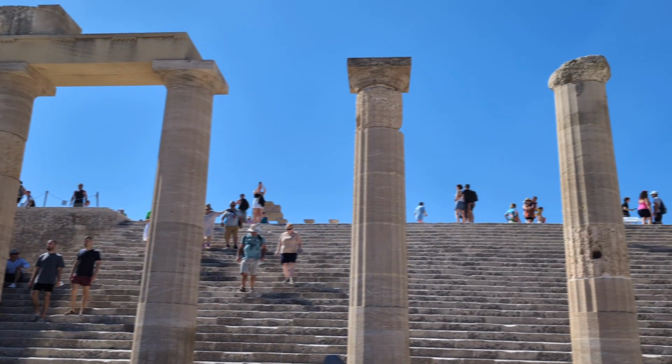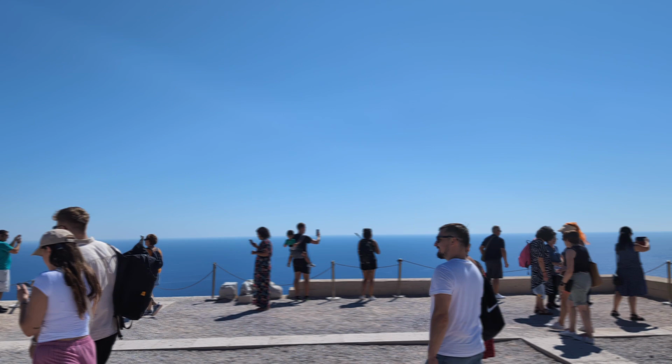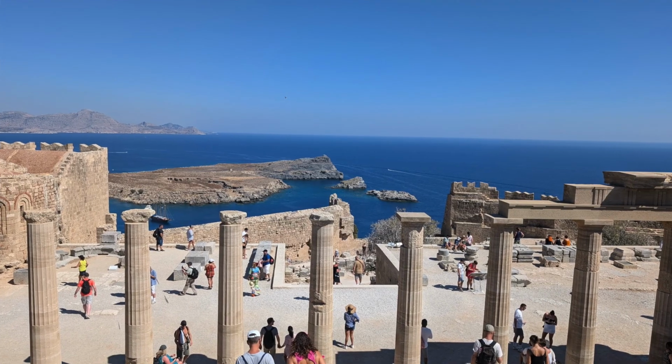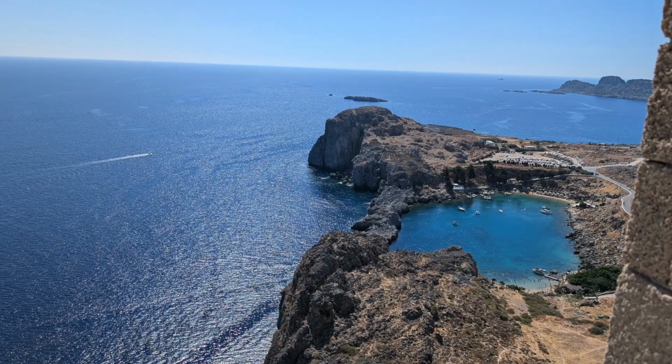Now the views from the Athens Acropolis were of the city of Athens, but the views from the Lindos Acropolis were literally of the ocean. And we got so lucky with the weather. It was so breathtaking. We could see the ocean stretching out as far as the eye can see. After admiring the views, we went back down into the town to catch lunch before the end of the tour.